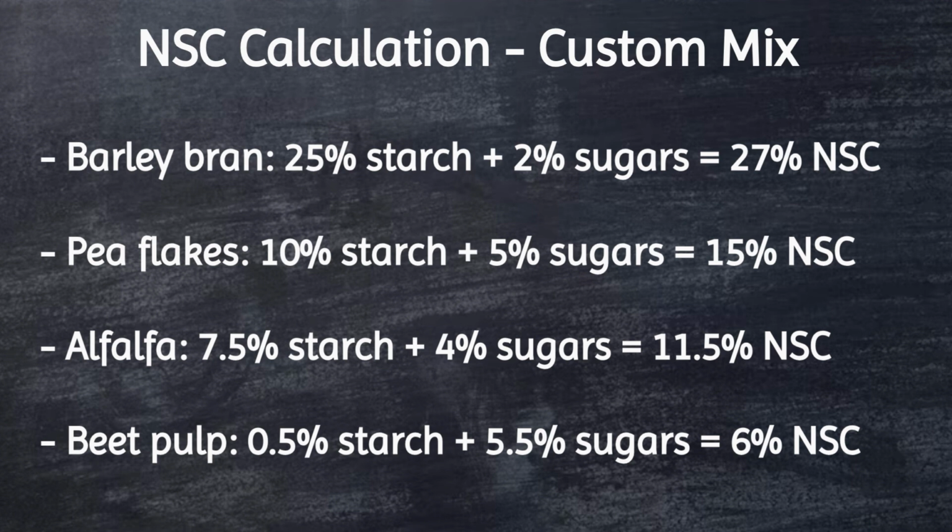Barley bran contains 25% starch and 2% sugars, which gives it an NSC of 27%. Pea flakes contain 10% starch and 5% sugars, resulting in an NSC of 15%. Alfalfa contains 7.5% starch and 4% sugars, making the NSC 11.5%. Beet pulp has 0.5% starch and 5.5% sugars, resulting in an NSC of 6%.